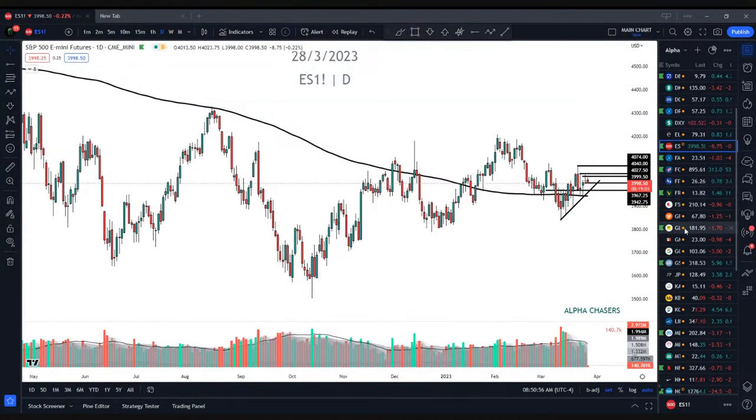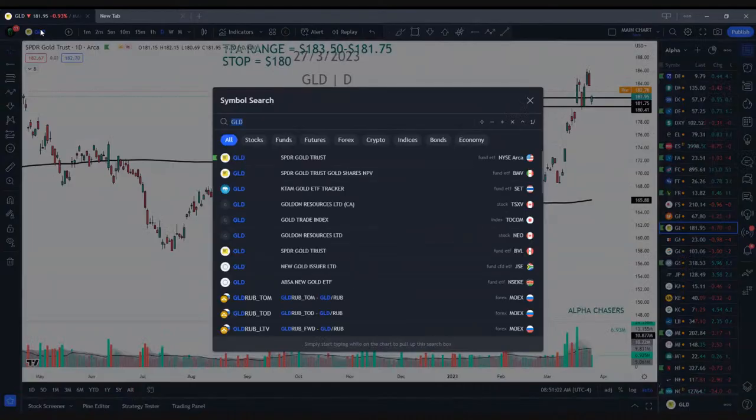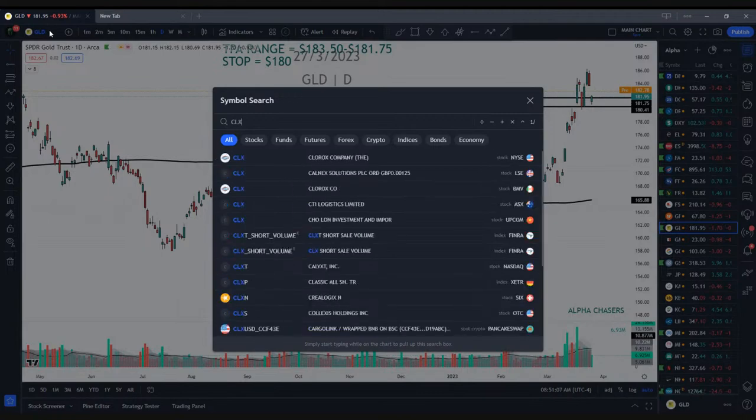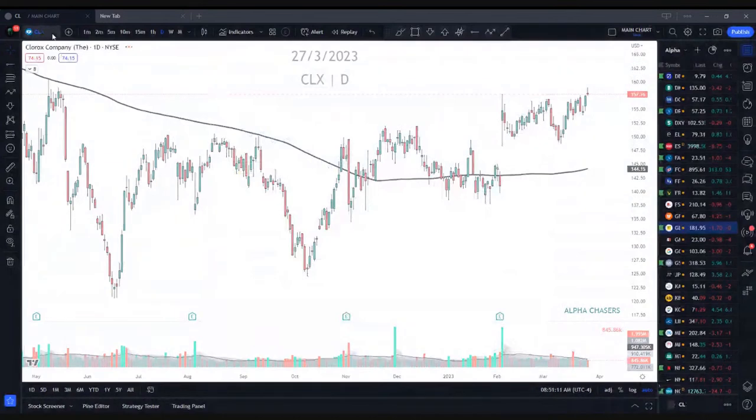So those kinds of names, what I'd be looking at is I bought gold yesterday. I'm up another dollar in it. I mean, it's working out pretty well. I would be watching those kinds of names, the Cloroxes of the world, the Colgates. I think this is telling you and telegraphing exactly what's going to happen here.